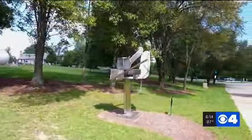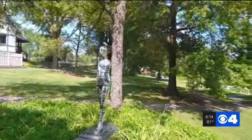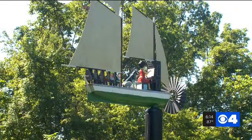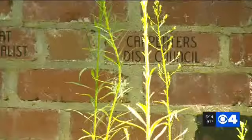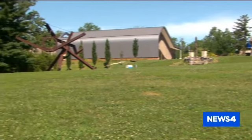In 1976, local artist Ernest Trova gave an estimated $1 million worth of artwork, 40 pieces, to start the park. St. Louis is still influencing the art more than 40 years later. This piece, titled Recess, is tucked away in the woods, and it even features bricks from Old North St. Louis.